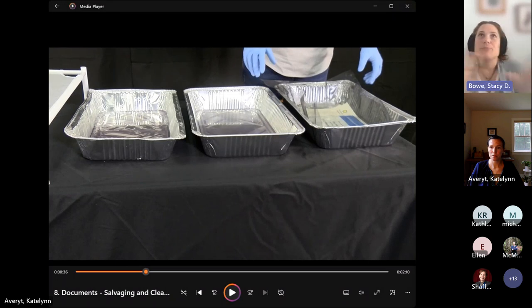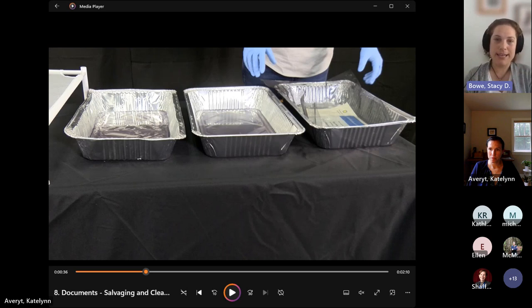I'm changing my script as I speak. Sorry, Caitlin. My big caveat here is that if you see any ink running when you're trying to wash your document, cease immediately, get the document out of the basin and get it to an air drying area. Because if ink is starting to run, then the bath is only going to put your documents in further harm, which again is what we don't want you to do.